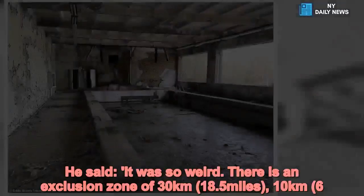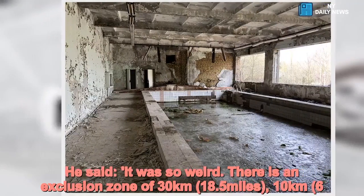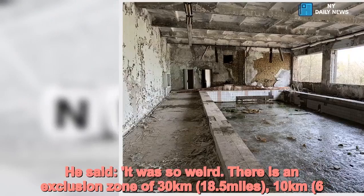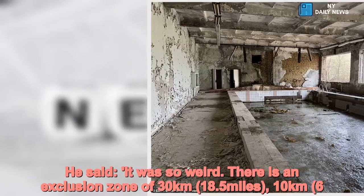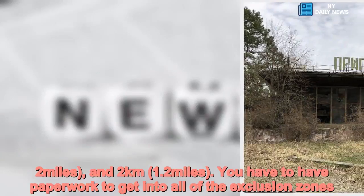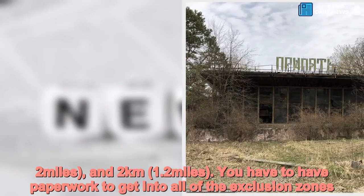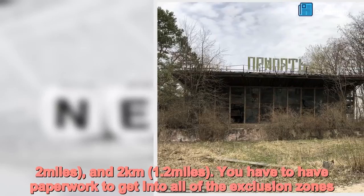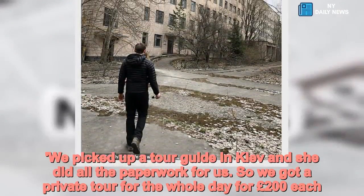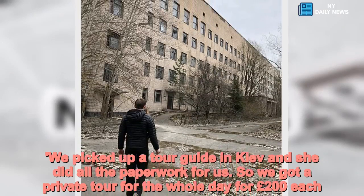He said, "It was so weird. There is an exclusion zone of 30 kilometers, 18.5 miles, 10 kilometers, 6 miles, and 2 kilometers, 1.2 miles. You have to have paperwork to get into all of the exclusion zones. We picked up a tour guide in Kiev and she did all the paperwork for us. So we got a private tour for the whole day for £200 each."